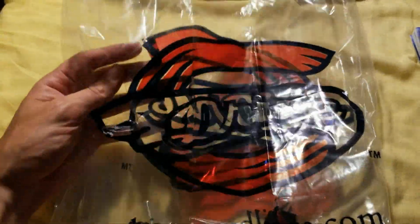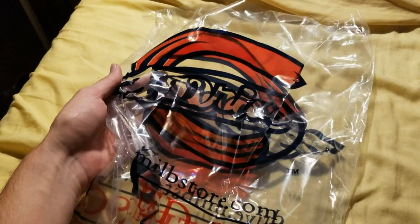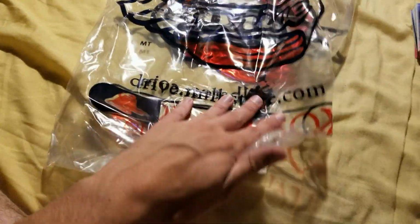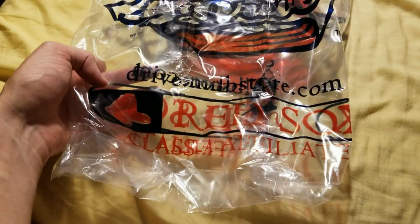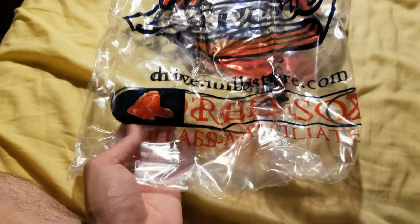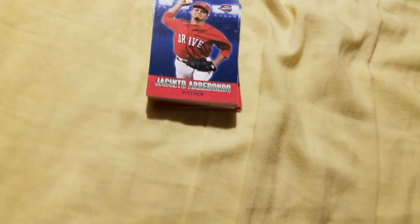See the Greenville Drive logo. It's kind of weird to see it and then have the other logo on the other side, so it's kind of a weird effect. Well, it's not the most clear, but you do see drive.milbstore.com, and you see Red Sox Class A affiliate right there. Throw that to the side, and let's get on to the actual card set here.